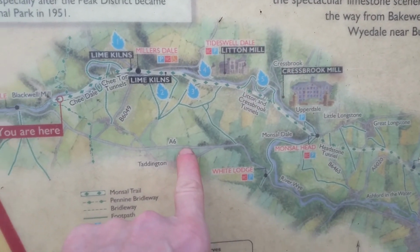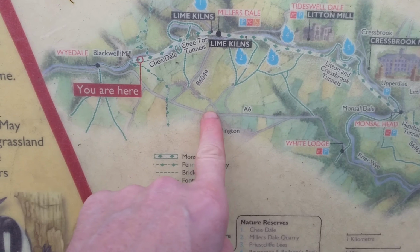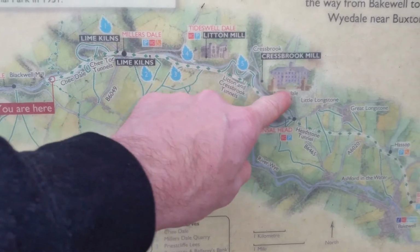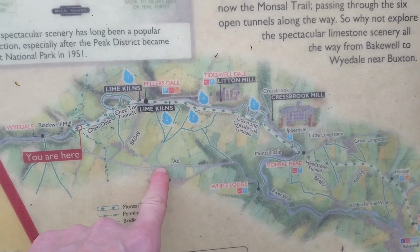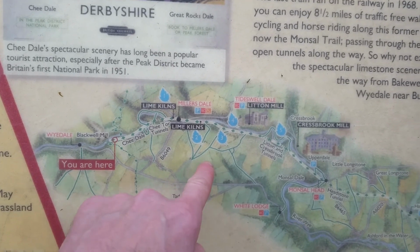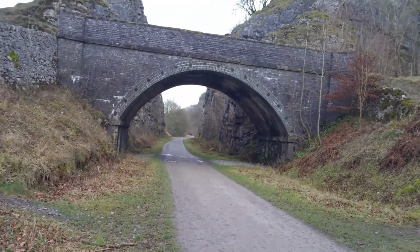So that's the A6 where we're parked. Where here? Is that okay? Where I parked on here? So we should go all the way down to there. Maybe head up there and follow the A6 back to the car. So we probably parked there. That's a good way. Or maybe if you only get to there and up there, it's not bad, is it? No. Right, we'll crack on.